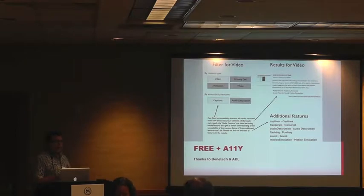As far as what's coming up and what we're going to be doing next, we're working with the LRMI group on FREE as well, where we're working with Benetech and ADL to add accessibility metadata using the new schema.org vocabulary and the accessibility metadata vocabulary, as well as LRMI.